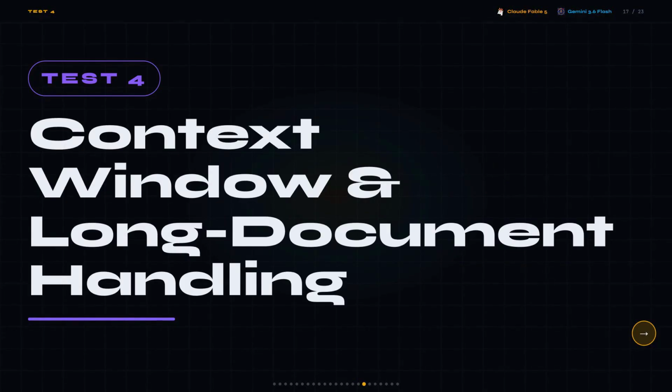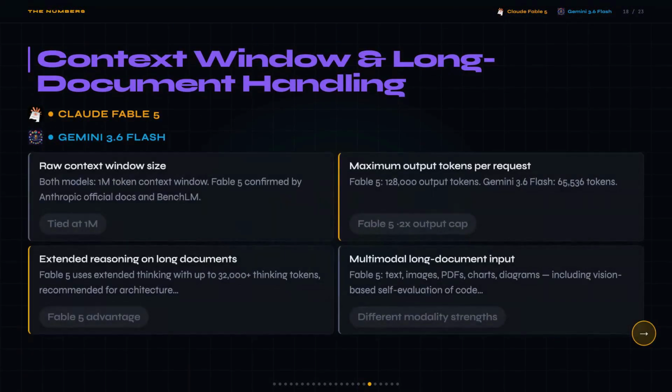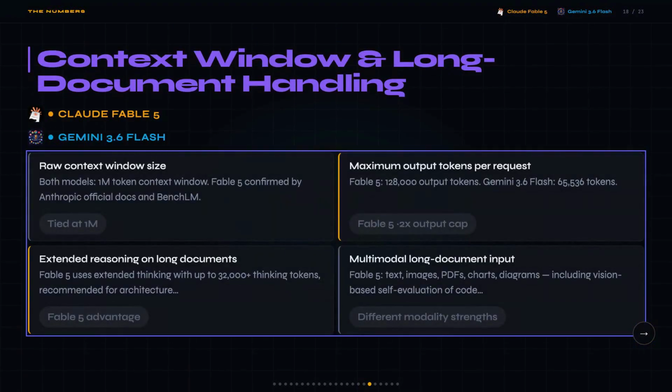What breaks when a model's output cap is too small is you're synthesizing a 200-page technical spec into a full architecture doc. The model hits its limit halfway through and forces you to chunk it manually. You lose coherence across sections, and now you're doing extra engineering work that should be the model's job. I was expecting both models to be pretty much tied here since they both have a 1 million token context window. And on context size they are, but the output cap is where it splits.